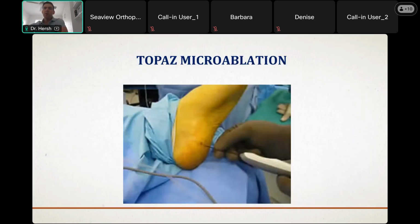We talked about Topaz, and I do this in a couple of areas. The two big areas are the plantar fascia and the back of the heel and the Achilles tendon. What the Topaz does, it's an interesting technique where we don't actually make an incision. With some anesthesia, done in a surgery center outpatient, we make little holes, little tunnels into either the plantar fascia or the Achilles tendon using a little wire.